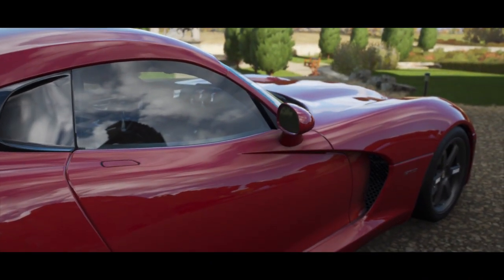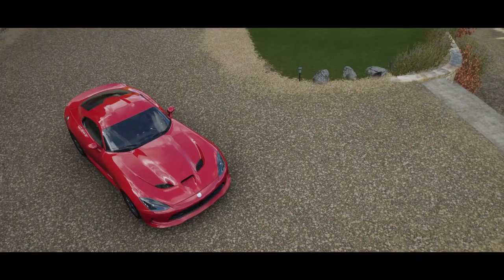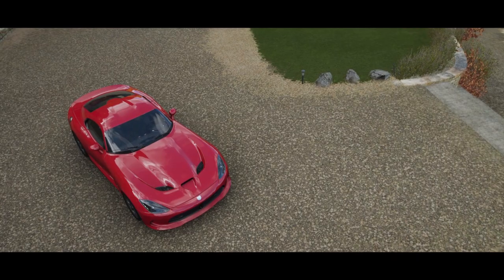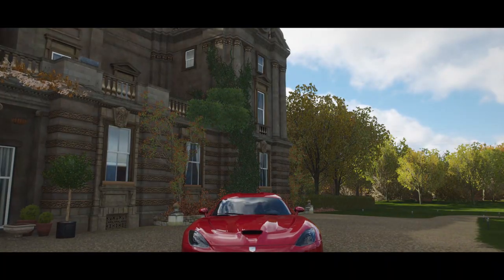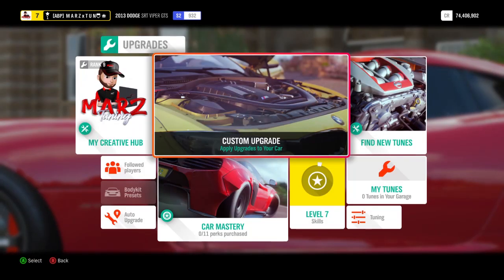You always see this car here, amazing car. I've seen up to 3,000 horsepower put into these things. This is going to be my number 3 pick here for the road race tune. So let's get right to it. As you guys see, it's the 13 Dodge SRT Viper GTS. Let's go right to the upgrades, custom upgrades.